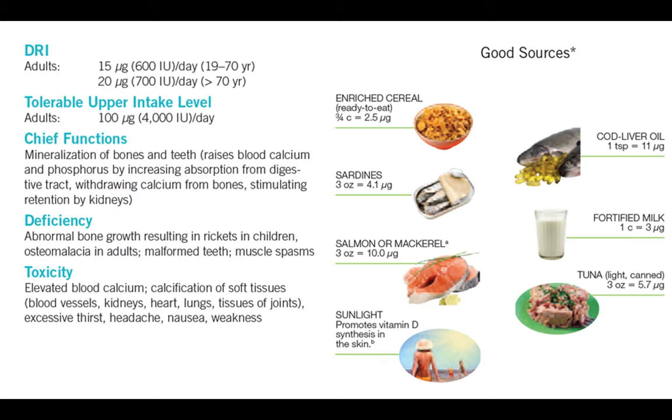Here's our summary slide. Again, no reason to remember the DRI, but it is important to know the chief functions and the consequences of deficiency. Our best source, of course, is sunlight, but we also have our food sources as well.